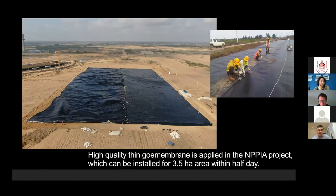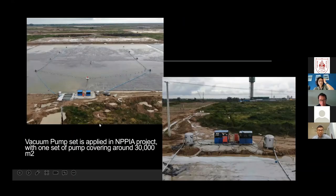This is our vacuum pump system. One system can also cover 3 hectares. This is the separator with the automatic water pump system.